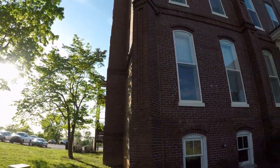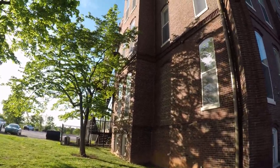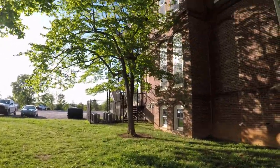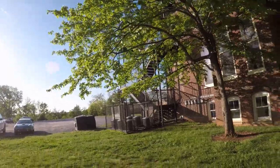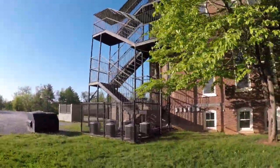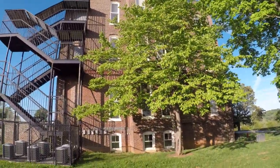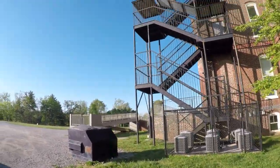Used to meet him out here sometimes. I don't think this was a high security facility or anything like that, but there's a lot of people back then walking around the place. You couldn't really tell who was a patient and who was an employee. That's the biggest issue I had when I came over here to go see my friend.